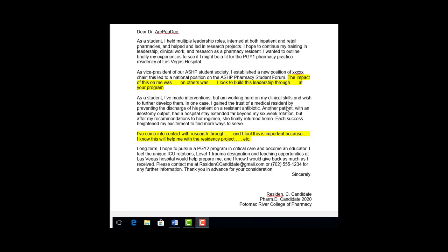a fictional one. But this is a 5-paragraph, concise letter of intent that has an introduction that tells you these are the 3 things I'm going to talk about: clinical leadership, clinical work, and research, a story or some meaningful way that you've impacted yourself, others, and work on the future, and then a summary paragraph that not only says what you want to do in the future, but how to contact you. So this is a first revision, and I think that it moves you in the right direction.